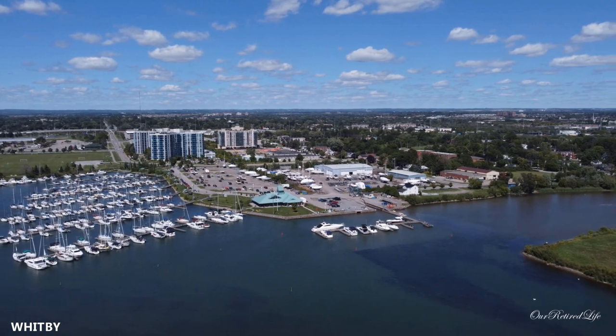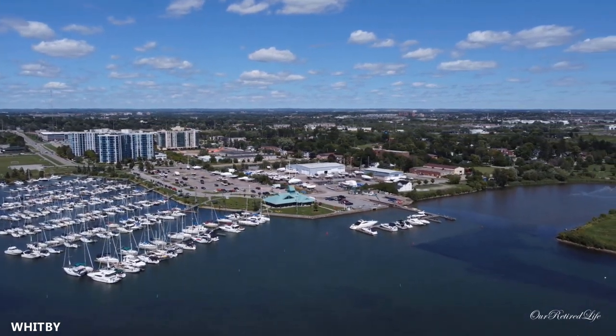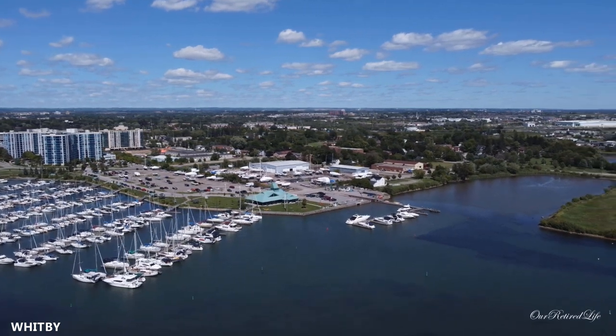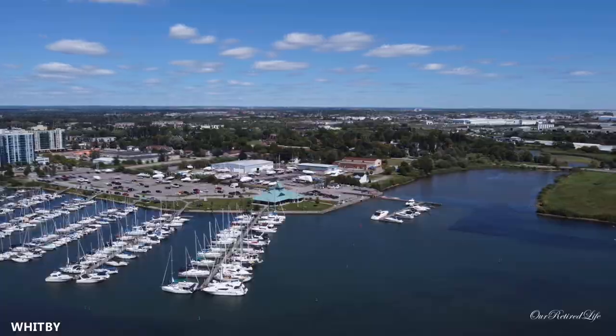Whitby is located 48 kilometers east from the city of Toronto and is named after the fishing town of Whitby in North Yorkshire, England.